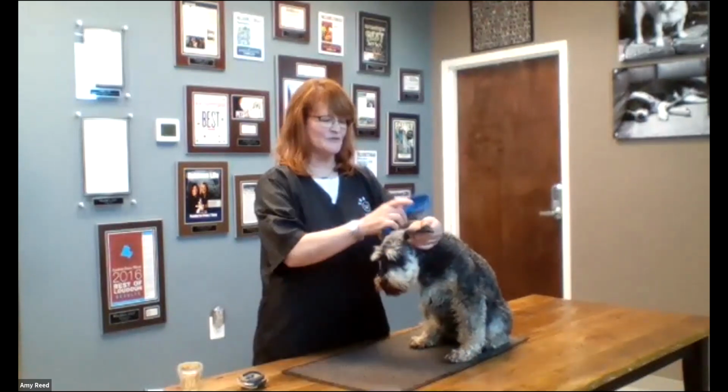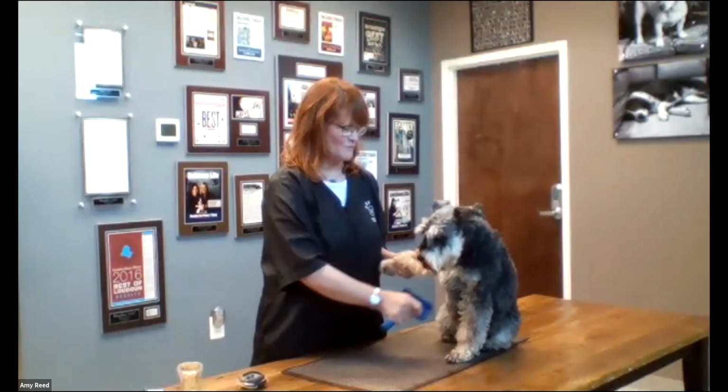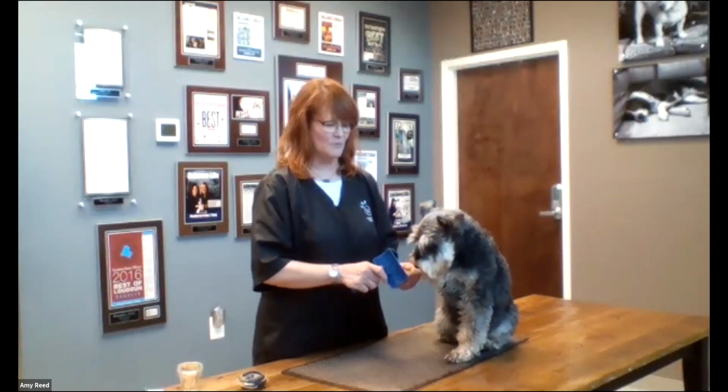It will really help in between groomings to be able to brush their ears out, their beards, and their legs to prevent them from getting matted in between grooming, which is the biggest thing. And also to get those mats out before grooming and before a bath are really, really important. And the best way to do that is with the perfect brush.